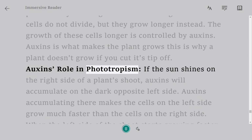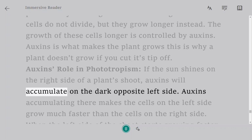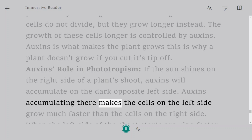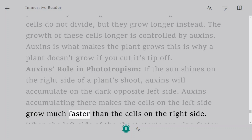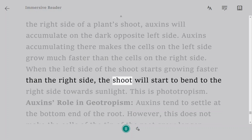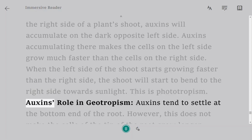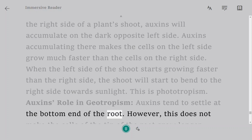Auxins' role in phototropism: if the sun shines on the right side of a plant's shoot, auxins will accumulate on the dark opposite left side. Auxins accumulating there makes the cells on the left side grow much faster than the cells on the right side. When the left side of the shoot starts growing faster than the right side, the shoot will start to bend to the right side towards sunlight. This is phototropism.